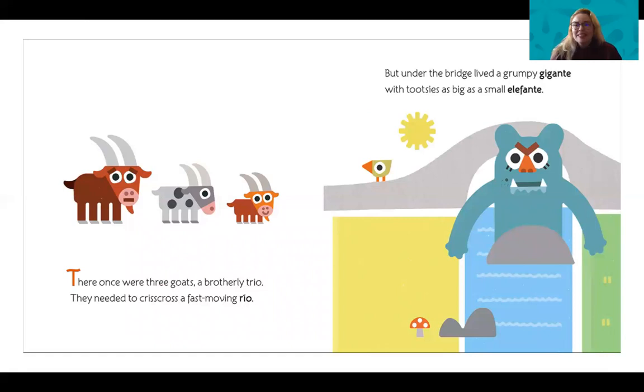This clever adaptation of the Norwegian Billy Goats Gruff tale was published in 2020 by G.P. Putnam's Sons. Susan Middleton Elia has written several other delightful picture books that incorporate Spanish vocabulary. Some examples that we have in our collection include La Princesa and the Pea, La Madre Goose, and Little Roja Riding Hood. Check them out.